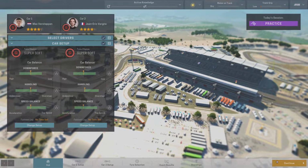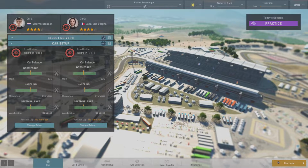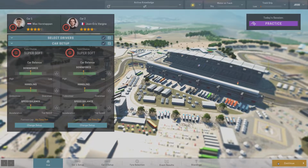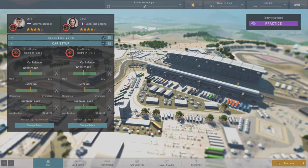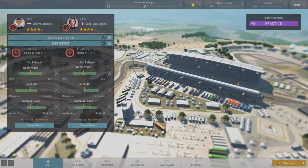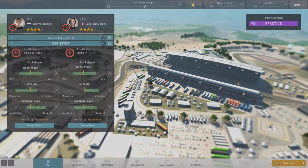And unlike tracks like Monaco, where in real life passing is so difficult and qualifying is everything, in this game passing is not always the easiest thing in the world to do. I mean, passing does come with inherent challenges. But I've got two good drivers, both capable of getting around other drivers. And it's a lot easier to pass in this game than it is in real life.